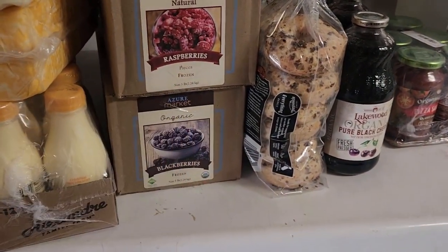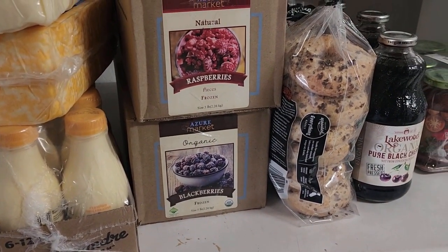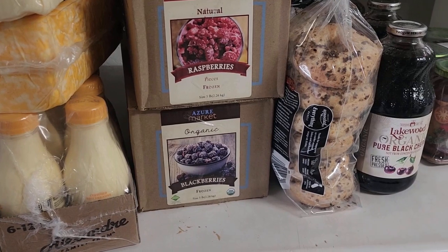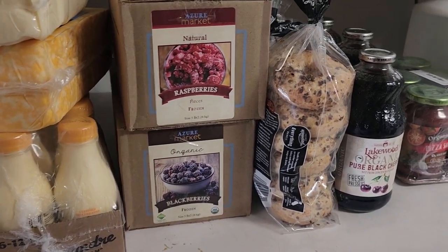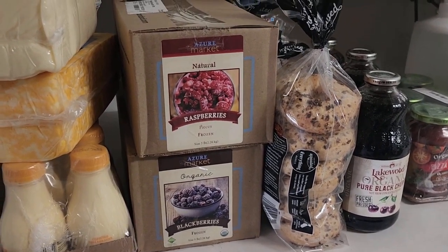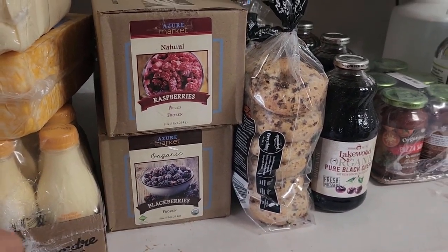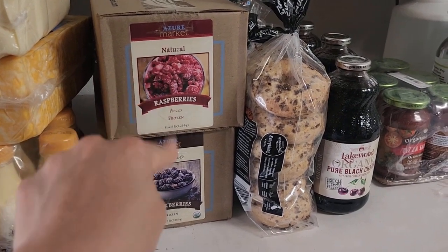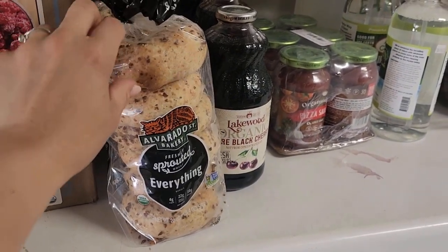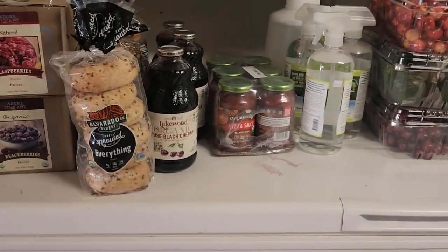I got some frozen raspberries. Those are frozen raspberry pieces. I'm going to try and make a jam with that, or just do some raspberry sauces, maybe to put on top of pancakes or something. And same with the blackberries. I don't ever get these 2. I usually always get the strawberries, the cranberries, and I stopped getting the bananas because they always stick together and it's just a big brick of banana slices. But I usually get the cherries and the cranberries. So these 2 are new. I'm giving these a go. And then I got another 3-pack of the Alvarado Bakery everything bagels because we ran out and I really need to just get to making them myself.